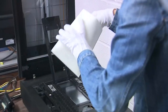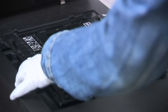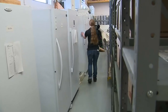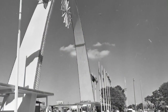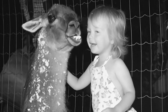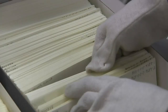image entirely. One way that we can help the negatives is by scanning them and digitizing them, and then we package them and get them ready for long-term cold storage, which will slow down the vinegar syndrome. It won't stop it entirely, but it will slow down the degradation. We're starting in the late 1940s, when the collection starts, 1947, and we're scanning them sequentially until we reach the date 1981, which is when the collection ends.